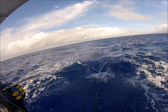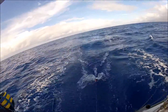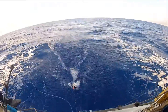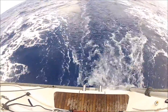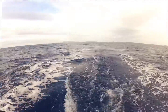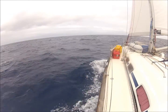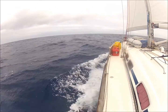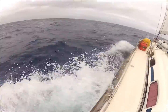Got the trace. Now to let this fish go. You won't see it on the video, but it swam away, one healthy animal. The third fish managed to self-release by throwing the hook. As the evening approached, the trade wind started filling back in, giving us some really nice boat speed.